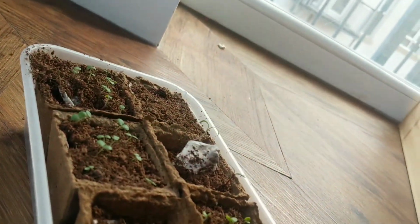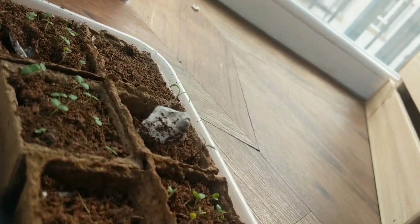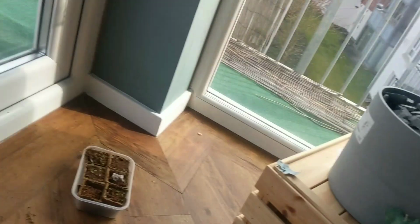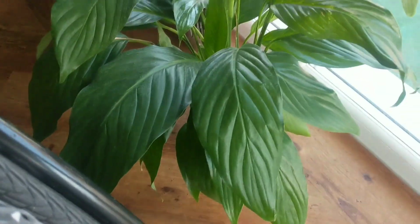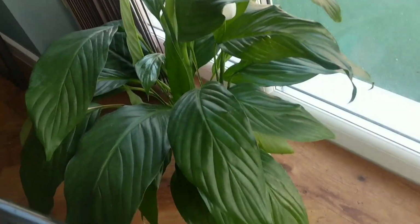So yeah, they're coming up well. This has been a week so far. The beetroot one especially is looking really good. But now it's time I water them. Oh, and I've got to water my peace lily. Okay, so let's do that.